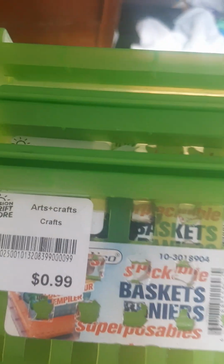I bought these bins. They were on for $3. Then the other ones are in the haul. And then I bought a pink round basket for only $1.99. Then I bought this regular one for $2.99, which is a tote. It marked them actually $3.